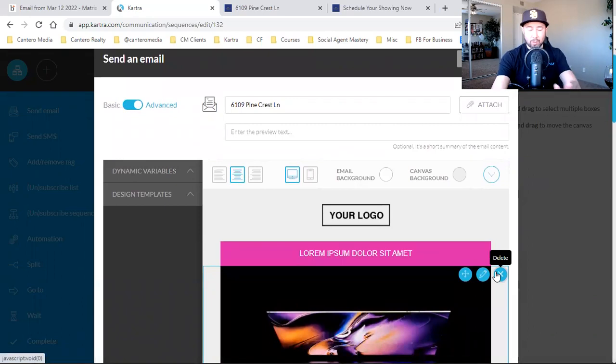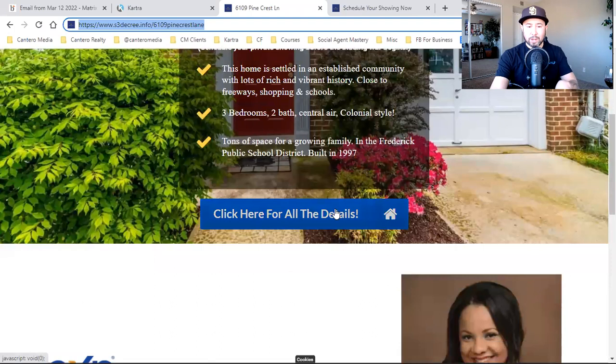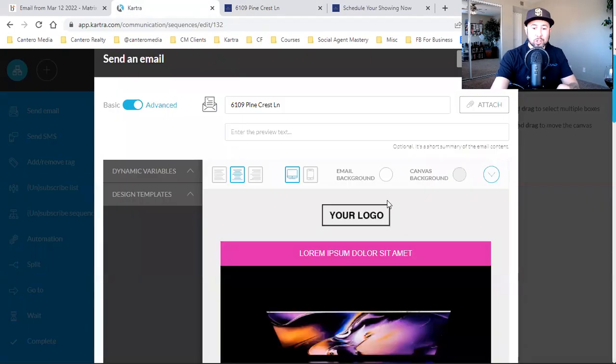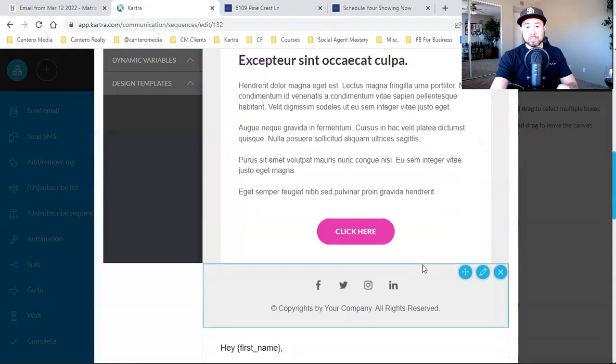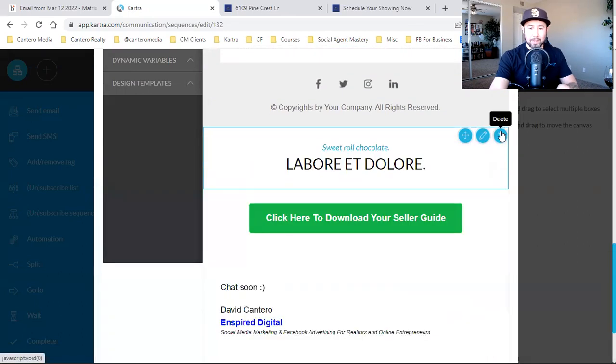Rather than posting all of the details on that post and giving up all the information before they ever opted into anything, make them opt in first. That's what we're doing here. As you see the post, you're clicking and you're opting in first, right? You're opting in first. And then once you opt in, then I can send you all the details of that beautiful property, right?